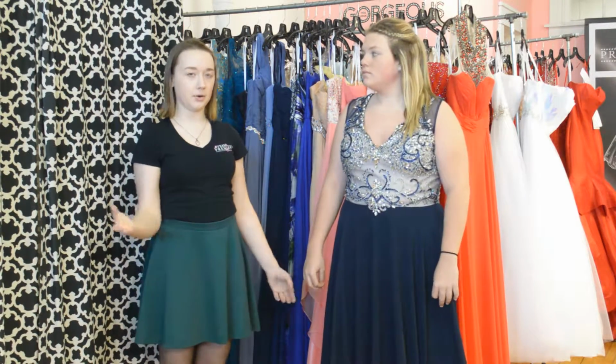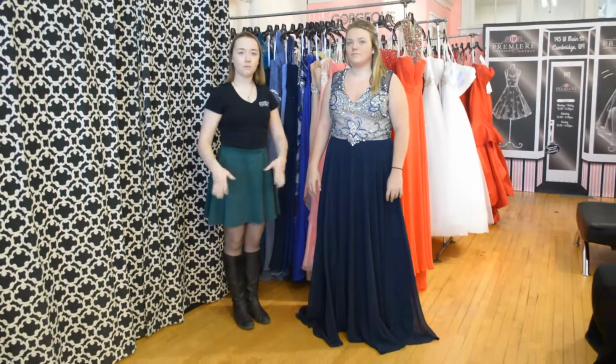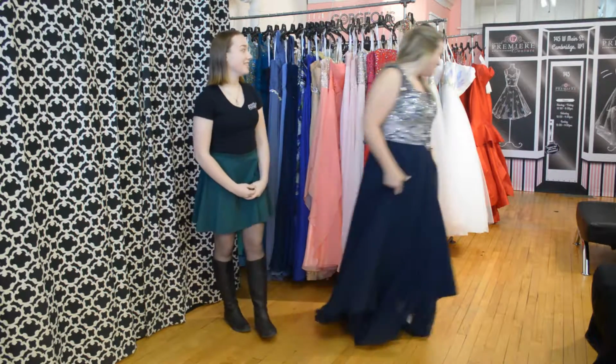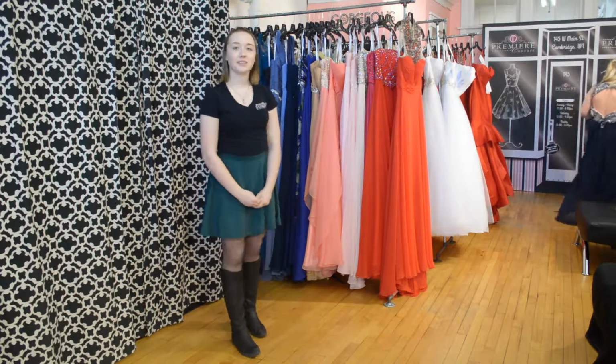These dresses have a little bit more flow to them, so if you're planning to go to prom but you don't know if you like the poof, these dresses are the next best thing because they have flow and room, and you'll feel cool and you're not going to overheat, which is really nice. All right, thank you, Cassidy. All right, Alyssa is up next.